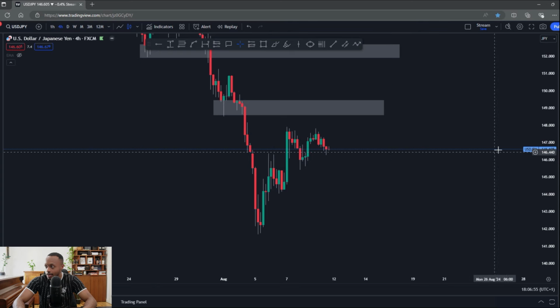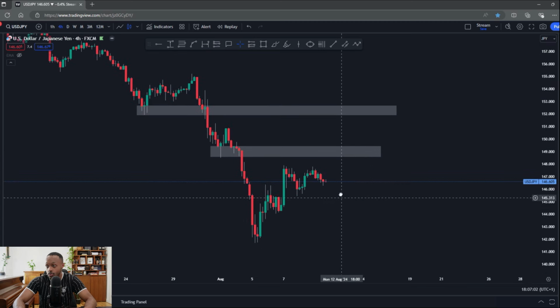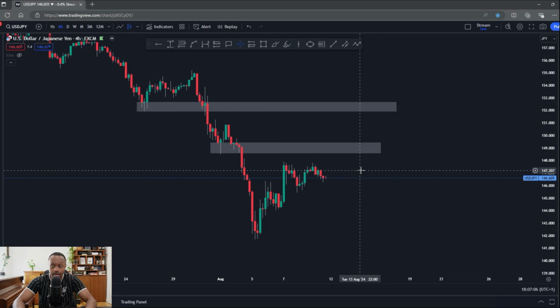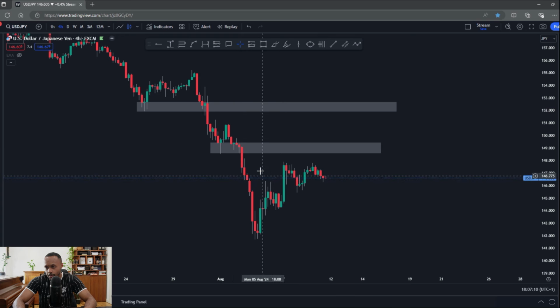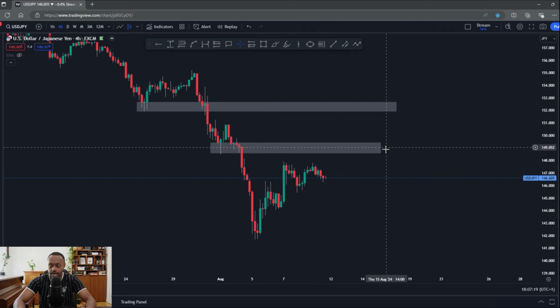So I marked up a couple areas where we could retrace to before potentially continuing that overall momentum from the previous weeks. I'm going to look at 149 and 152, and funny enough, these are the same areas from last week, which I did mention. I think we opened up around here after we did see a big flush to the downside to the start of the week, and we've just been slowly working our way back to the upside, back to those areas. So next week, eyes on the same levels, 149, 152.